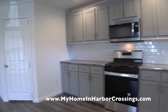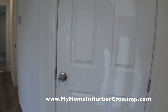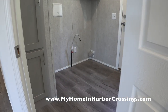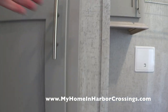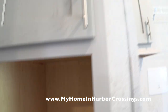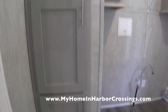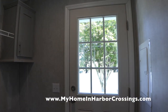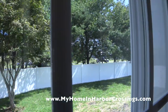Here's a view of the kitchen from this side. Now let's go check out the laundry room. Again, more pantry and cabinetry. We'll peek in there. This area is now a papered vinyl on gypsum. They call it VOG. Here's a peek outside the window of your little back door.